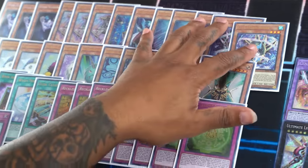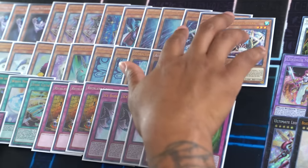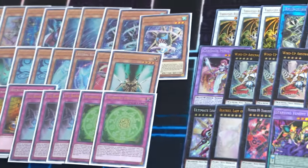Then I put in a slight water package because this gives me an additional normal summon. This is, if I control a water monster, I special summon it. One can search the other and special summon each other just to make an Xyz that is pretty much protected from battle and card effects.